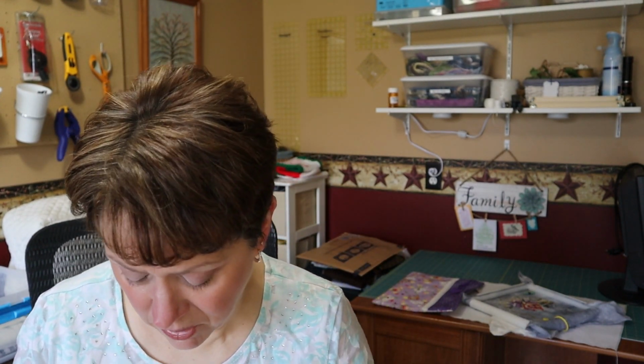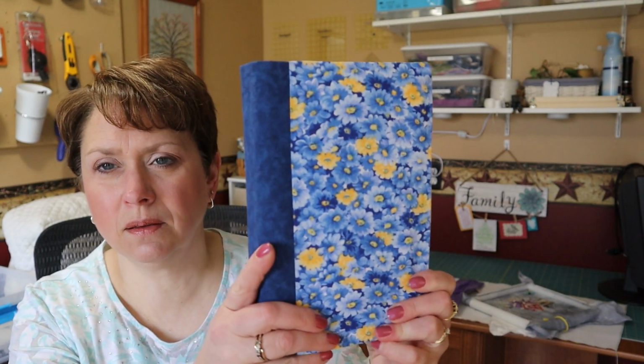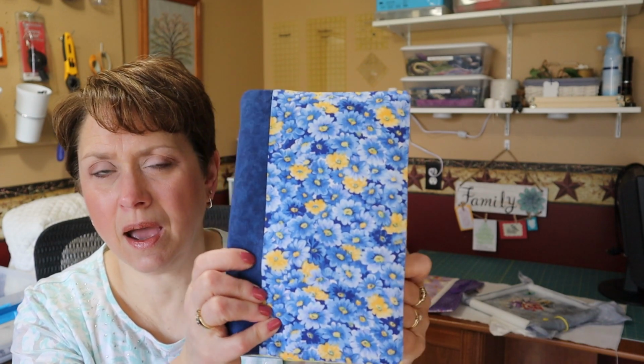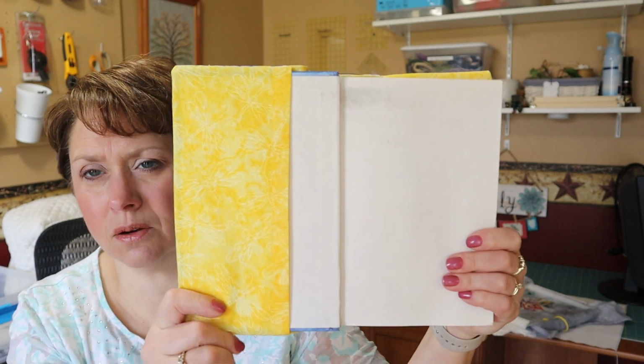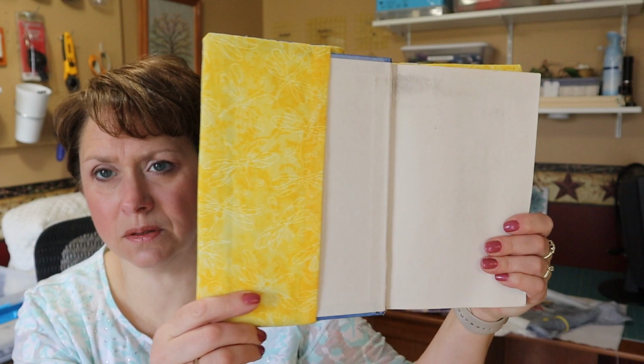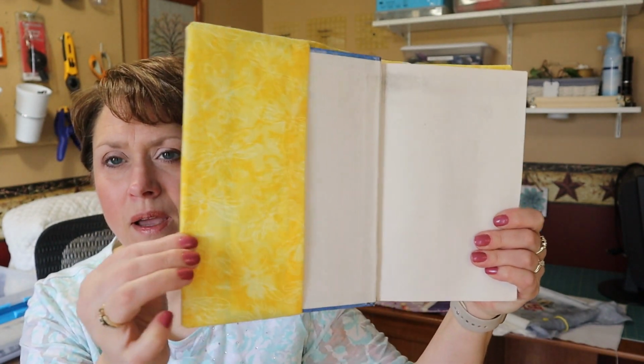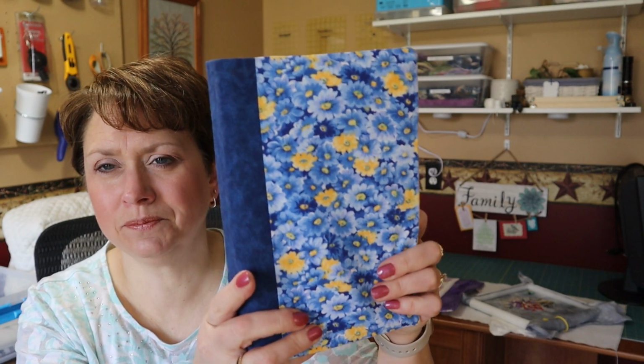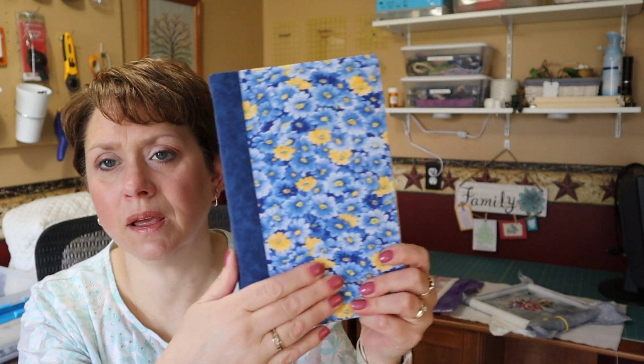Oh, but I do have something else I want to show you. Hold on please. I did make something else sewing wise. I wanted to make a Bible cover, and so this was the first one I made. I'll link the video below that I followed to make this. What I don't like about this one is it's too loose. It's way too loose. I think it's cute though. I like the color combination, the fabric.